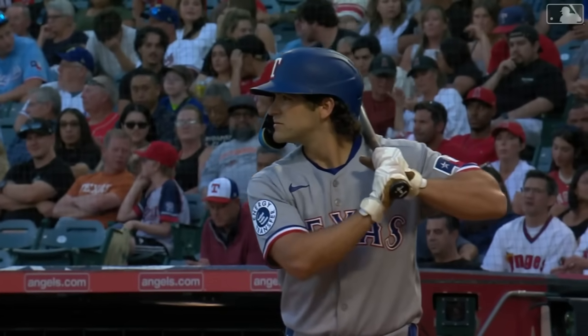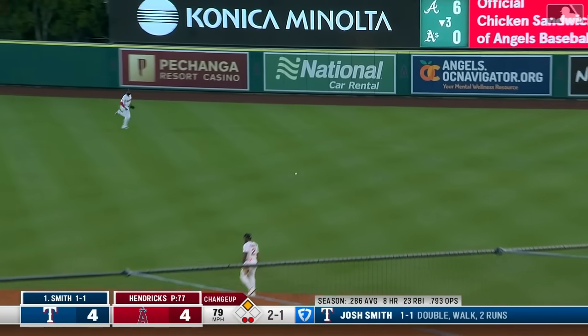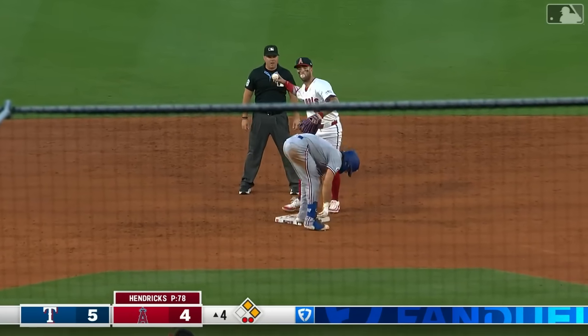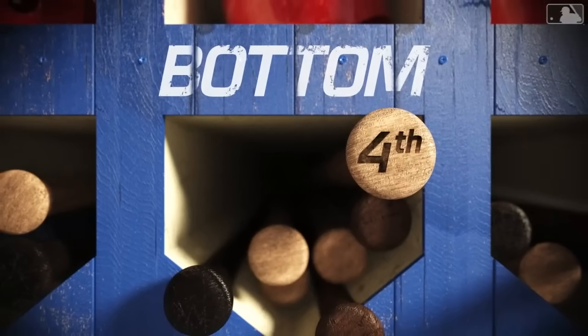Burger at second. Josh Smith having a very good day. A double in the first and a run scored. A walk in the third. There's a ground ball up the middle, and that's a base hit. Here comes Burger. Josh Smith digging for 2, and he's in there. RBI double. Rangers retake the lead. It's 5-4. Travis d'Arnaud will be the next batter.